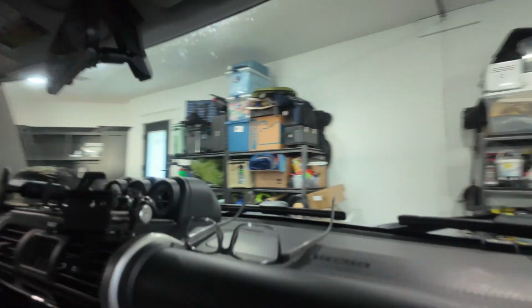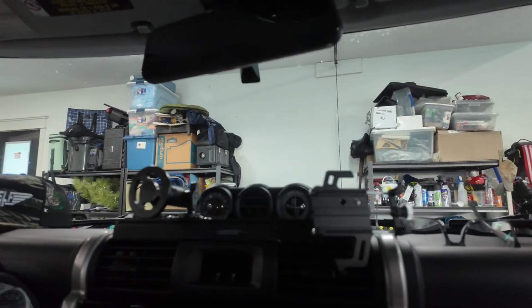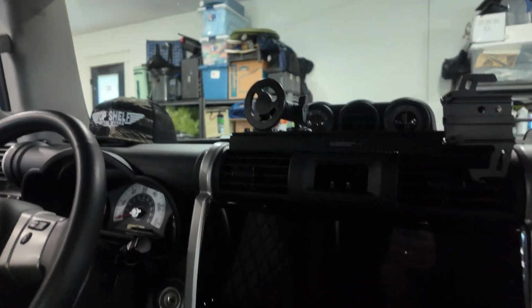I'm gonna get in the FJ. I wanna show you some of the features and just talk about the unit itself and kind of give my thoughts on it. Get in on the passenger side so I don't have to fight with the steering wheel.